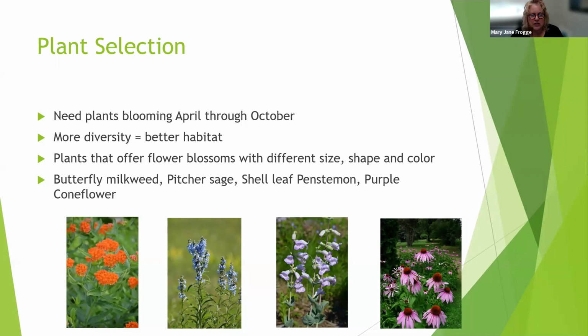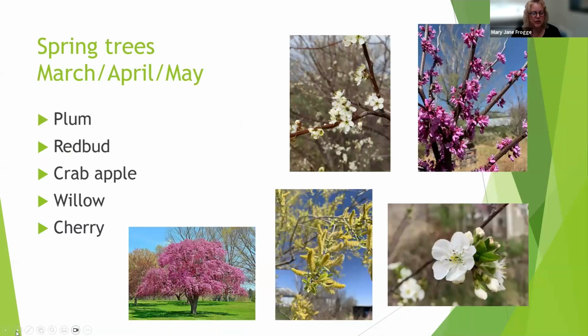Look at how these flowers are so different, but add so much to our landscape, and they're easy to grow. They do really well. So we'll start off with looking at some spring flowering plants. So these are our spring flowering trees that are great for pollinators.